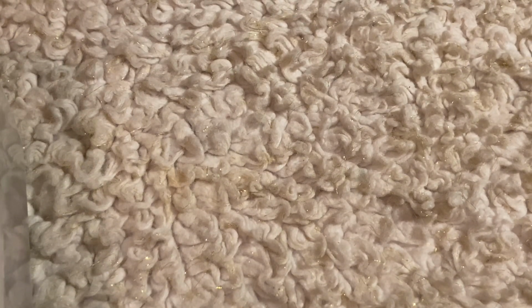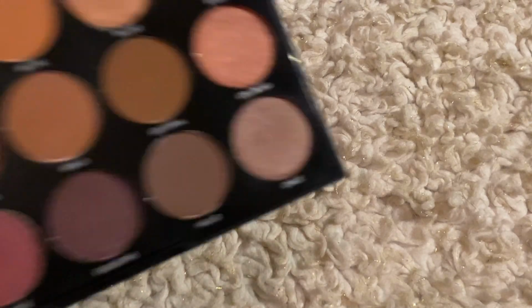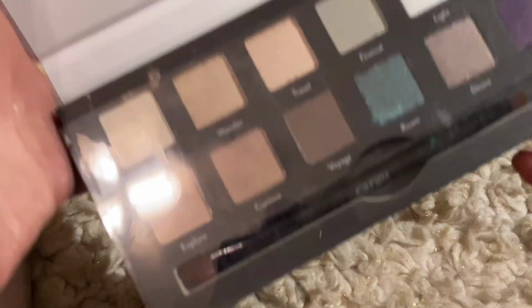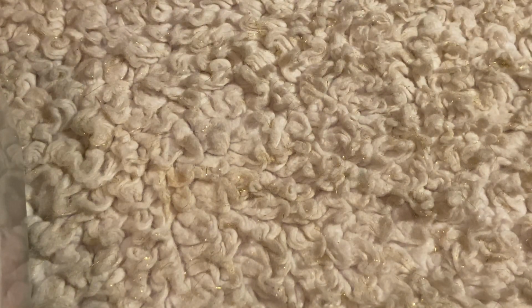I did repurchase the Morphe 25N. I had this and sold it, and now I have it again. Then somebody sent this to me free because I did a bundle. This is the Cargo Wonderlust. I think, since it's brand new, I'm gonna go ahead and donate this, but I did receive this. Okay, so let's put that up there.